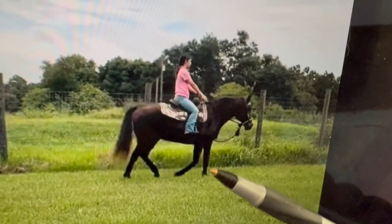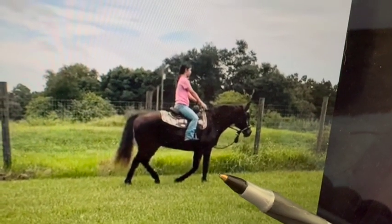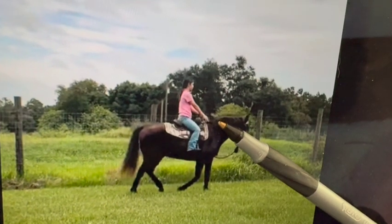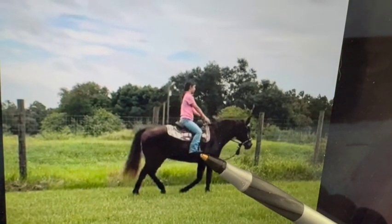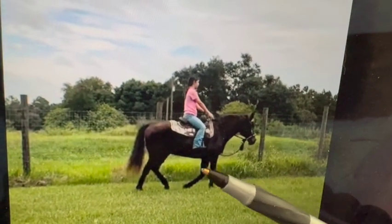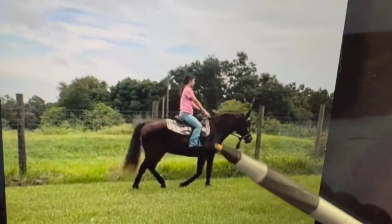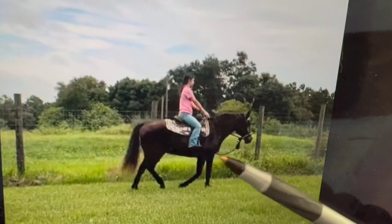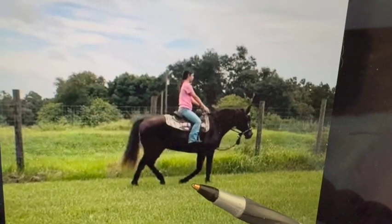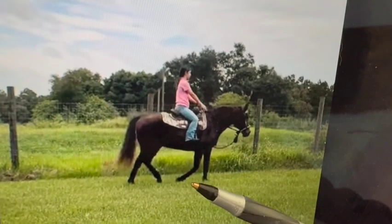Now, if you don't know how to bend him, I do have videos on bending, just let me know. But what you're going to do is squeeze and relax with that inside rein as you're pressing slightly with the inside leg. And your outside rein and leg are just going to support that horse. But that bending will supple them and help them to separate the legs, and that's how we're going to be able to get him in a flat walk and a running walk.